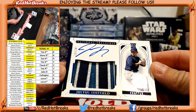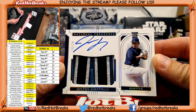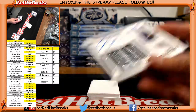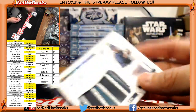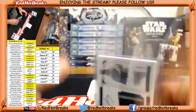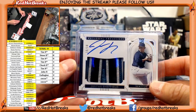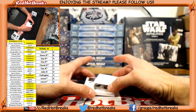10 of 10, Justin Sheffield for the Seattle Mariners. Zero. Going to the zero. Tim hits with the zero. 10 of 10. Finally, the zero hits something, DJ. Yeah, and it wasn't a brick. 10 of 10. Nice patch there. Nope, zero. Last thick one.